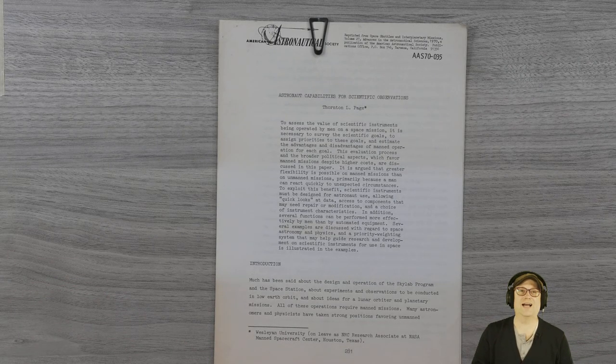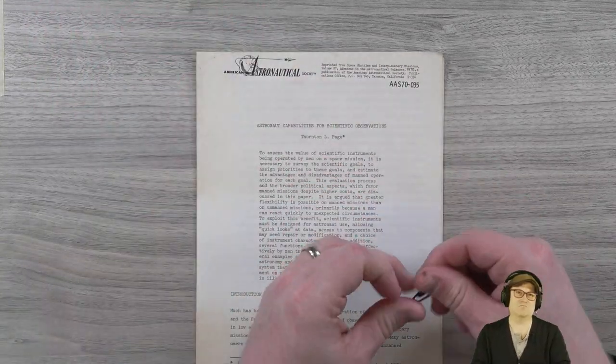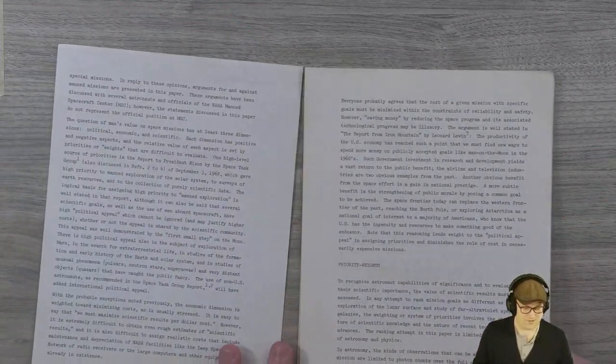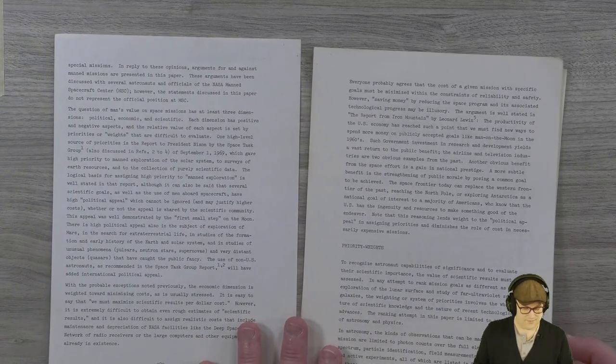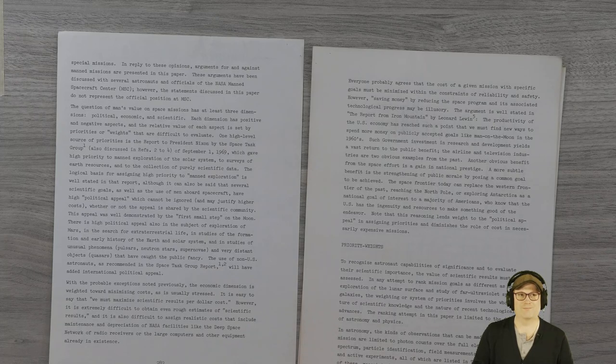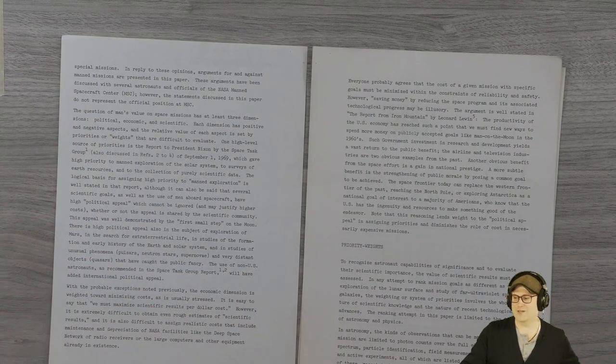Anyway, astronaut capabilities for scientific observations. I don't know why I had this one turned to the side. I guess it seemed interesting to me when I was looking for an image to use for this, for promotional materials. Ooh. I'm looking here for a start.